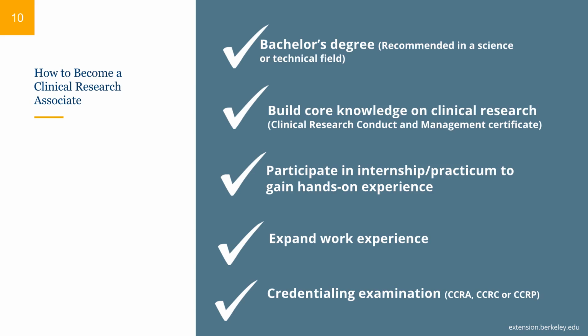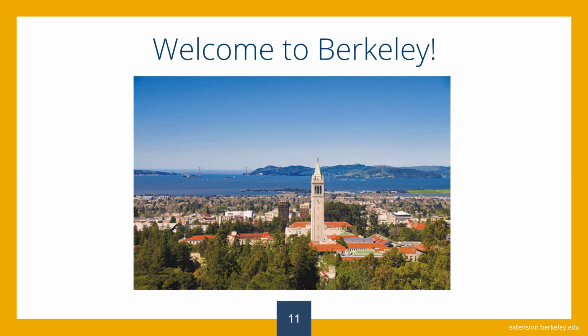The Association of Clinical Research Professional offers exams to become a certified CRA, a Clinical Research Associate, or a Clinical Research Coordinator, a CCRC. Or you can take an exam offered by the Society of Clinical Research Associate to become a certified clinical research professional.